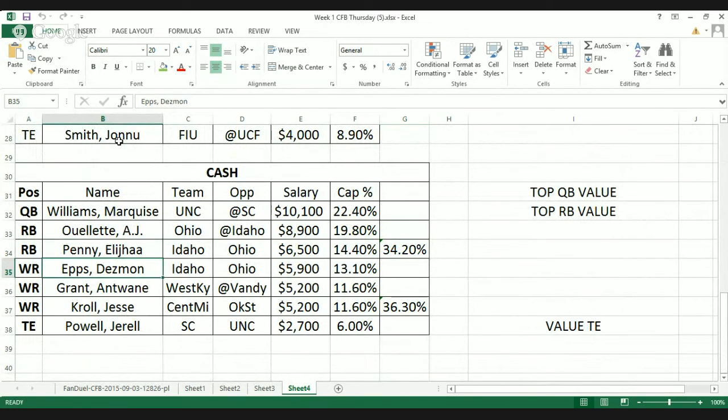Now, on the wide receiver side, you'll notice I got 5,200, 5,200, 5,900. We're spending less at the wide receiver position, about 36%, and we're going with Desmond Epps, who I think you have to play in every single lineup because of his price. Again, I come back with Antoine Grant of Western Kentucky because I love the value. And then a floor guy who I like is Jesse Kroll, the number one wide receiver for Central Michigan at 5,200. I want some receptions, I want targets, and that's the direction I'm going to go.